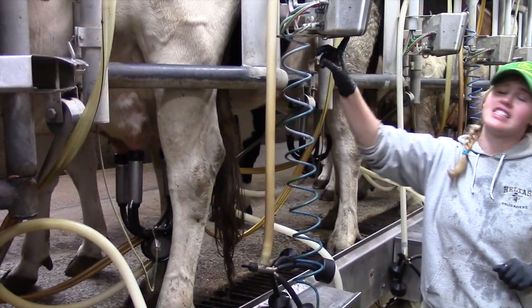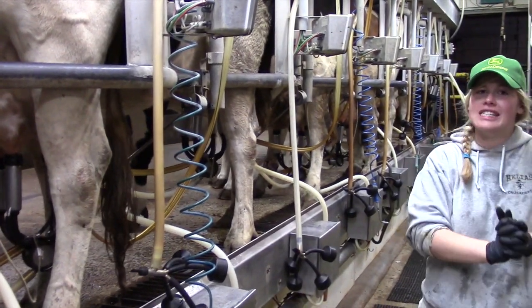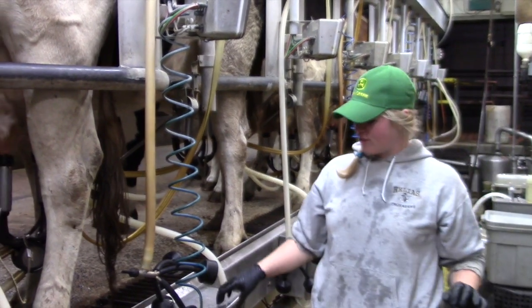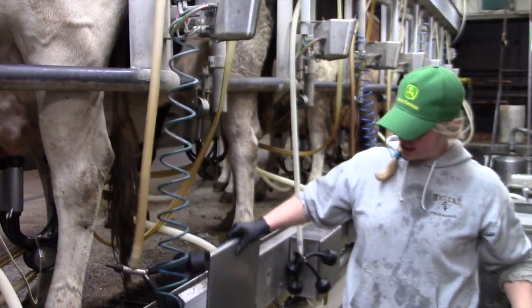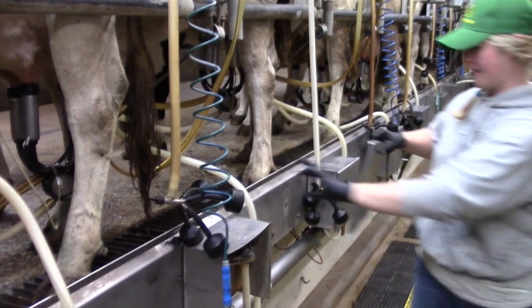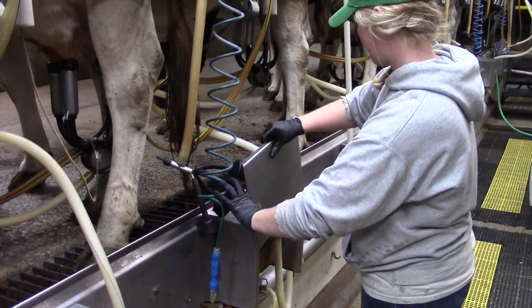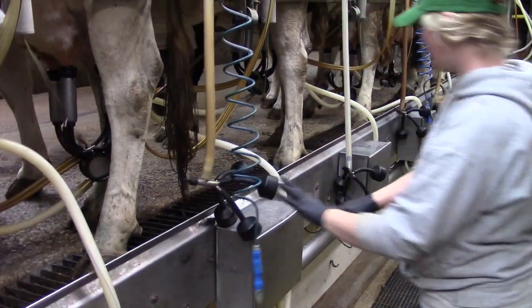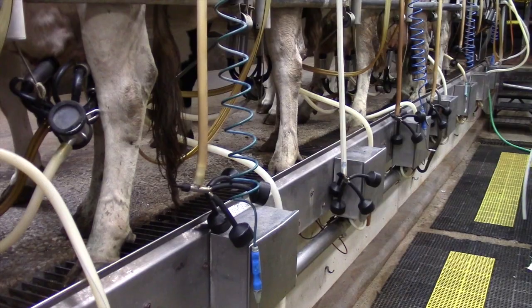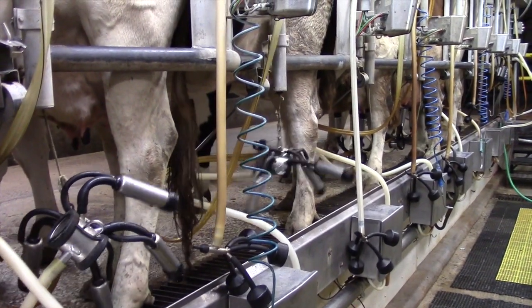Up here we have the cow's number, how many pounds she gives, what pen she's in, and all sorts of fun things like that. The milk goes down here into a scale to weigh it. And from there, it goes back to the back, where it's put through a filter, and then out into the bulk tank.